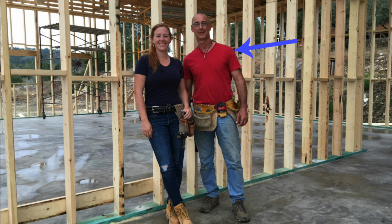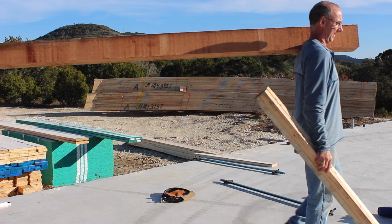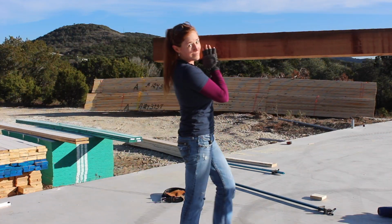Originally, I was planning on tackling this project on my own, but my friend George Von Driska, who's been a woodworker his entire life and has many years of construction experience, offered to come to Texas. I mean, probably because it was negative 22 in Wisconsin, and give me a hand for a week.